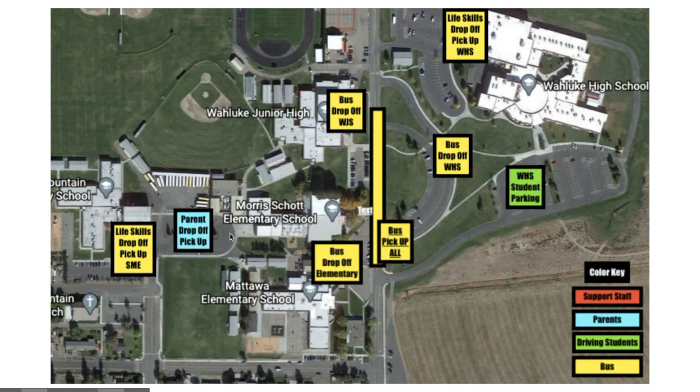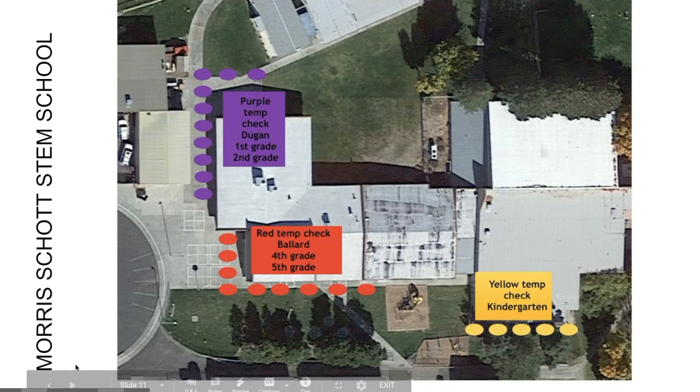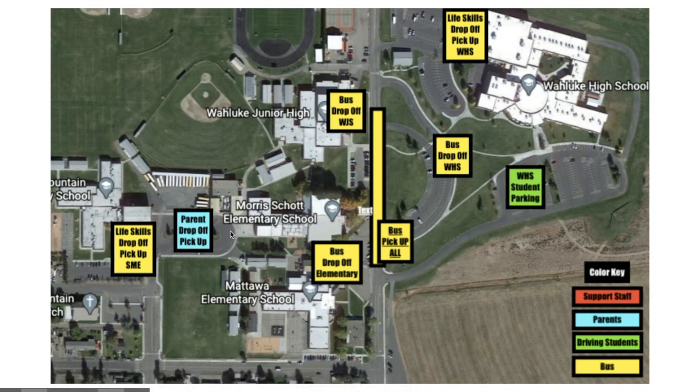This is where you'll show your picture if you're picking up. Drop your student off, come back, and then exit out this way. Don't try to come back down this way. Exit off to the left. If you're picking up, same thing. Come around here. You can park your car here. Do not get out of your car. Hold the picture up, and the student will come to you. Do not get out of your car to pick up or drop off.